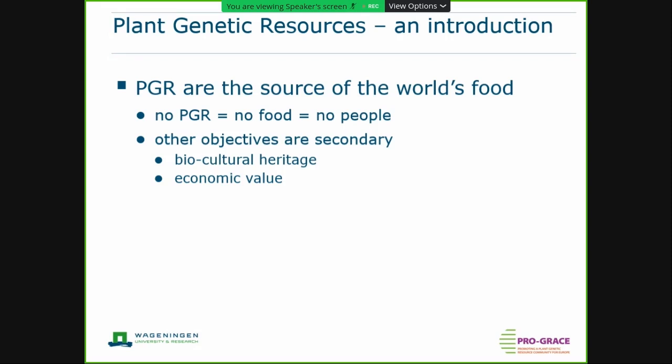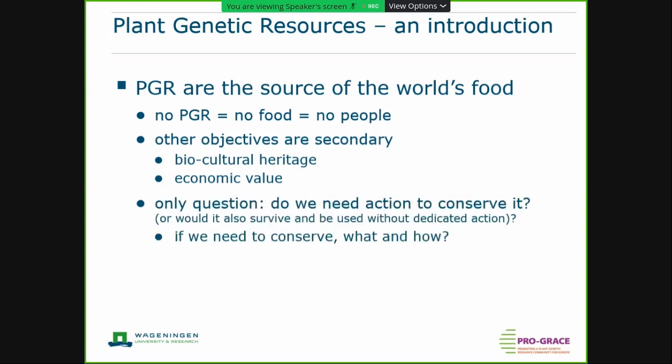There are other objectives, such as the biocultural heritage, right? And if we conserve the old varieties in our country, that is an objective. There's also economic value, very importantly, right? Companies depend on access to plant genetic resources because otherwise they can't breed varieties. But primary is that we are dependent on plant genetic resources when it comes to our food production in the long term. Important message.